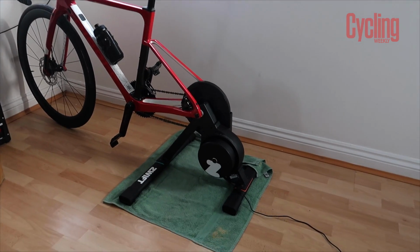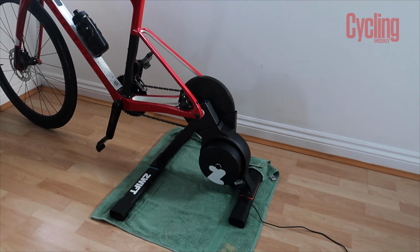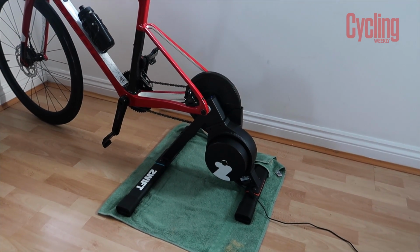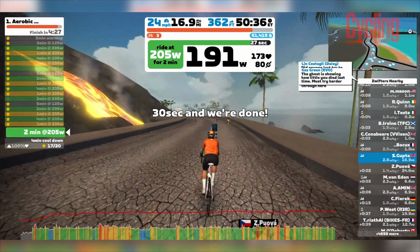The one thing that has surprised me about this trainer actually is just how quiet it is. It's only when I put it into the big ring and really start to put out the efforts around 450, 500 watts plus that it really starts to make some noise.